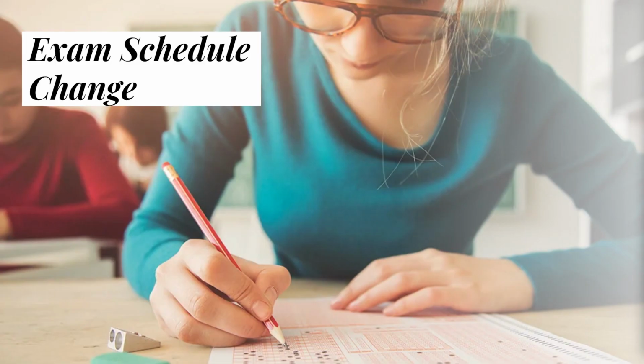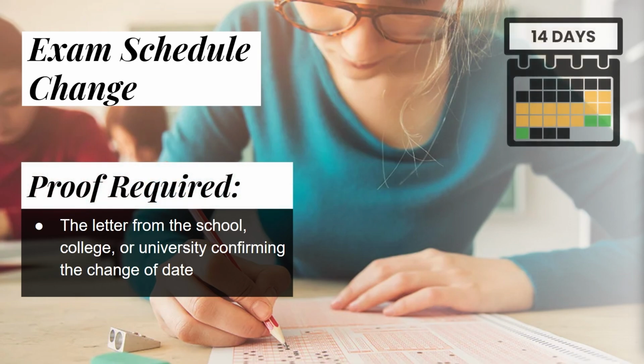And finally, there's unexpected changes in important exam schedules. So if your guest is a college or university student, and their final exam schedule changes with fewer than 14 days' notice, and it impacts their stay date with you, they are also eligible for a reimbursement. And for proof, we require a letter from the school, college, or university confirming the change of date on the exam.